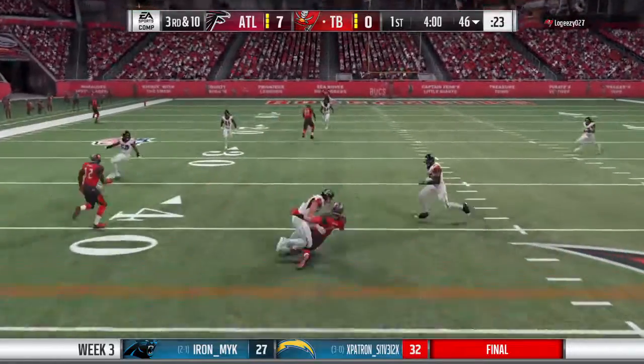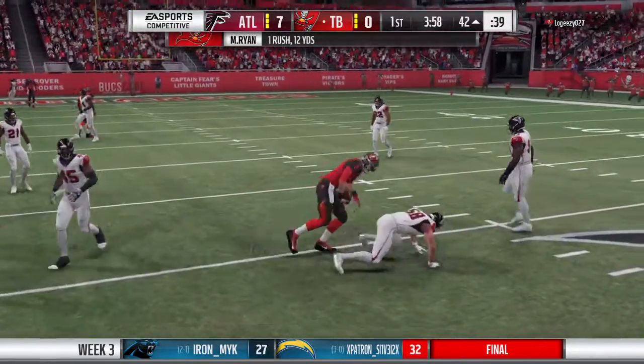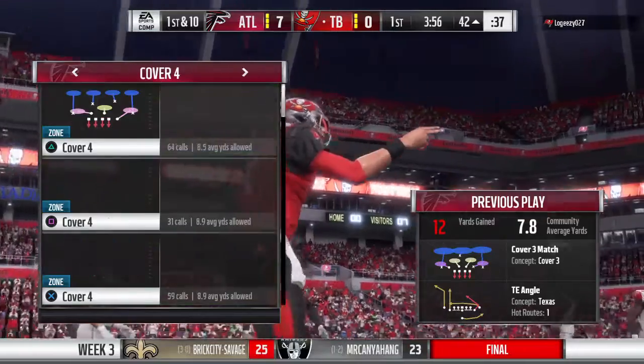Buying time to his left, and he'll slide down to avoid the contact. A nifty bit of scrambling there.